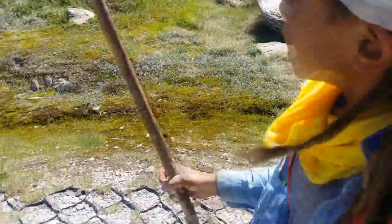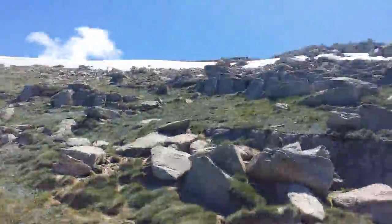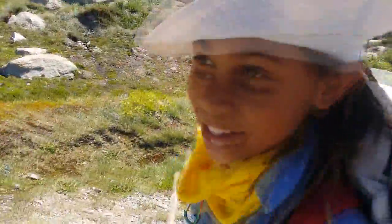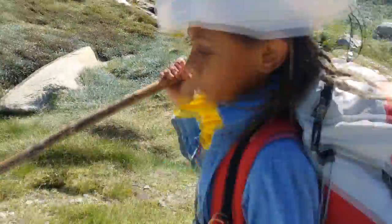Guys, look how much snow there is up there. So much. I could just go head first into it, but then it would be really cold and I'd get all wet because the snow melts under you pretty fast.